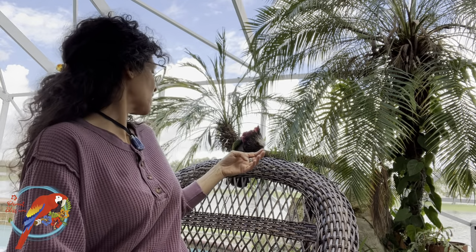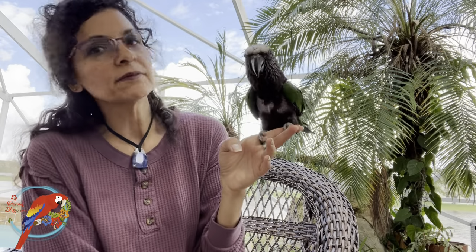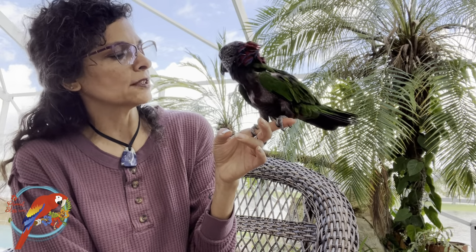Land Shark, don't eat my chair. Oh my God, you're killing my chair. No, don't kill my chair. Who was the third one? Look at this plucker. Hey, you're a plucker, don't pluck your feathers.